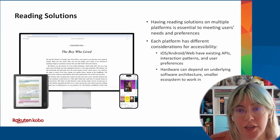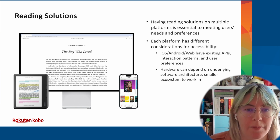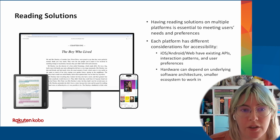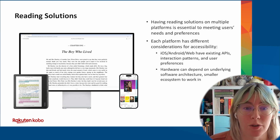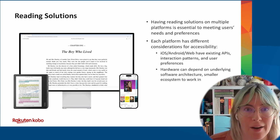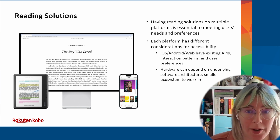When it comes to accessibility, building for these platforms and these different frameworks offers a lot of opportunities and a lot of challenges. Each platform has different considerations when it comes to accessibility. When it comes to platforms like iOS, Android, the web, there's a lot of existing APIs that we can make use of, a lot of existing interaction patterns and user preferences that are already there. Users who use their phone all the time and use AT on their phones, they have ways they like to do things. We don't need to reinvent the wheel. We don't need to do something revolutionary. We can just follow what they already prefer.